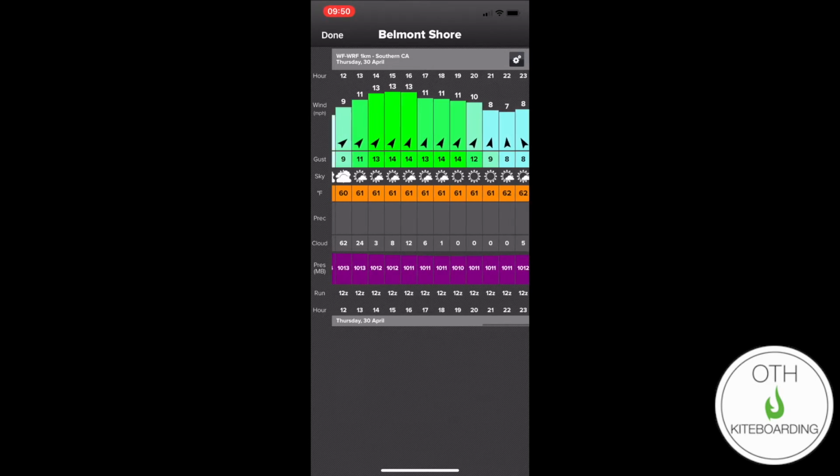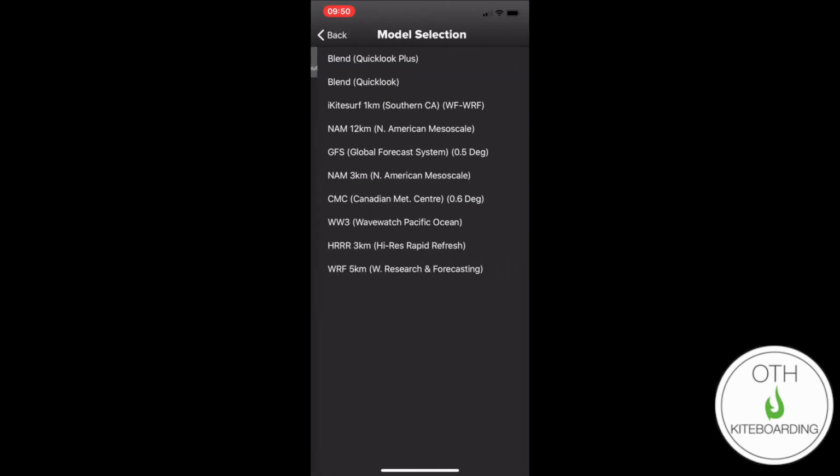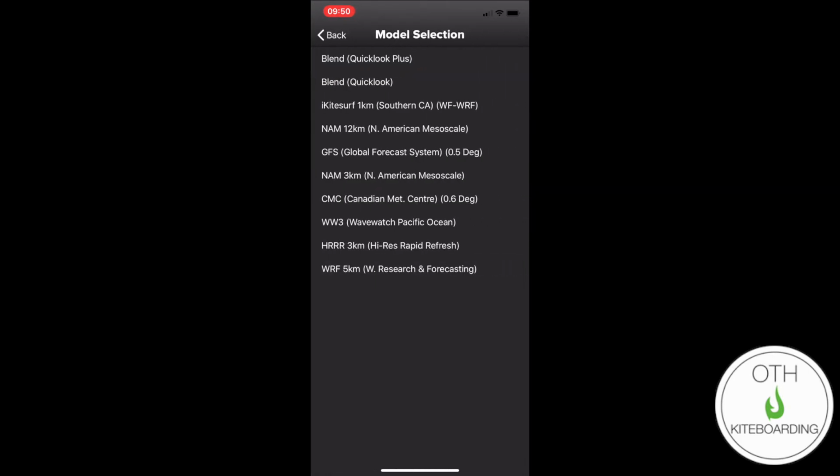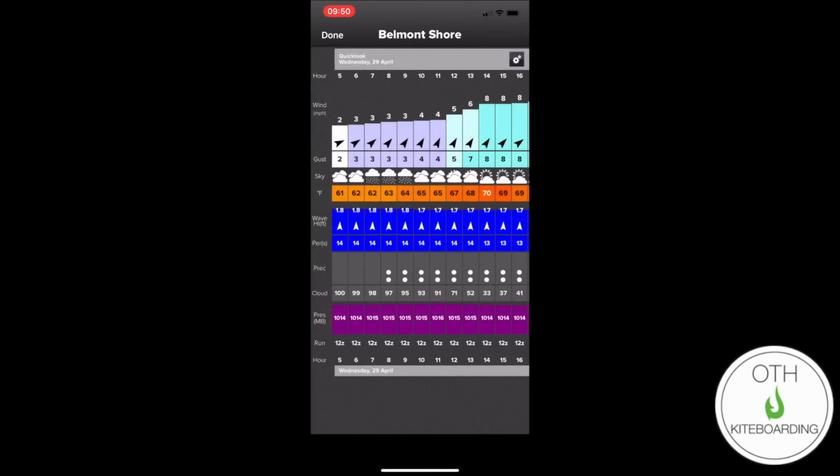Now as we look at our other forecast models, if you toggle the little gear icon at the top right, it's going to get us into the models, and you can see there's a bunch of different options here. Now these models all have different forecasts, and if we look at the quick look, this is the default setting in iKitesurf when you first get it. It's going to be quite a different situation here.